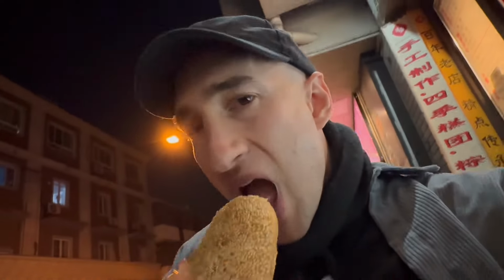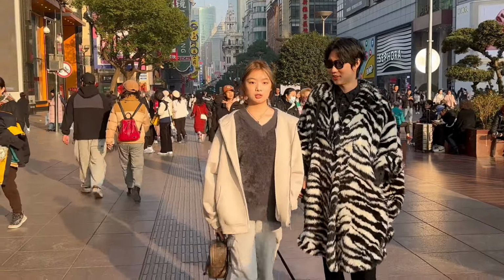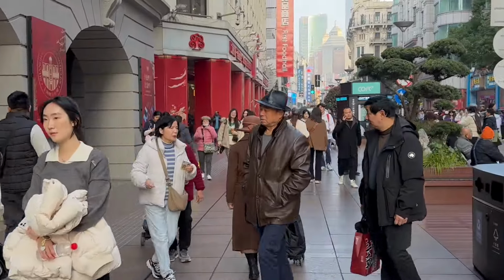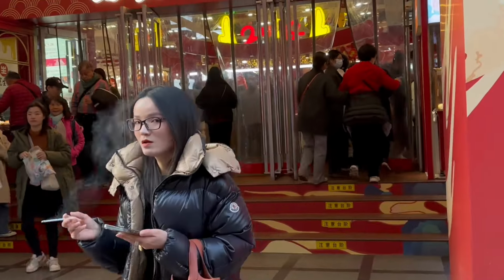Got this dessert, pretty warm. Let's give it a try. That's like a warm pie with sesame paste filling. That's a pretty good dessert. I'm at the beginning of the Nanjing East Road walking street. Walking this walking street from People's Square to the Bund, the Huanghe River, is a rite of passage for anybody who comes to Shanghai. So you have to do it at least once if you come to the city.